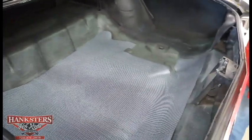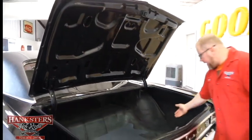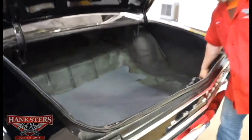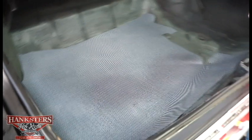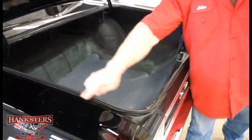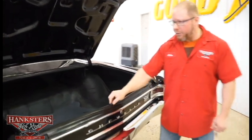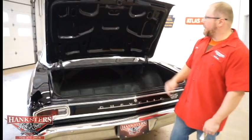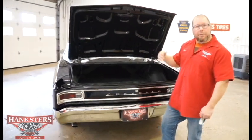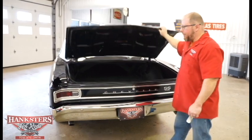The underside of the trunk lid is painted black, nice and shiny, just like the rest of the car. The inside of the trunk is done in the correct spatter paint, all solid back here. You've got a nice trunk mat in here too to cover things up. Your trunk seals and weather stripping are also all in good shape. They're nice and soft, not dried up or cracked, and they meet completely flush here at the center. So sealing up from outside elements, it's going to do its job there and not leak.